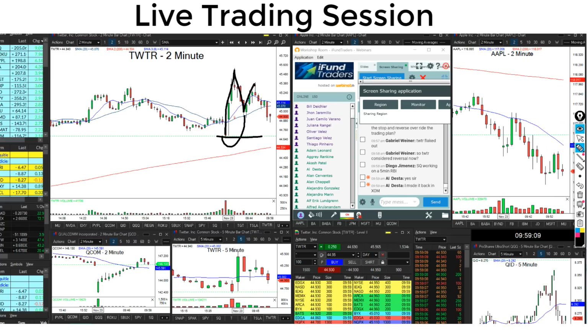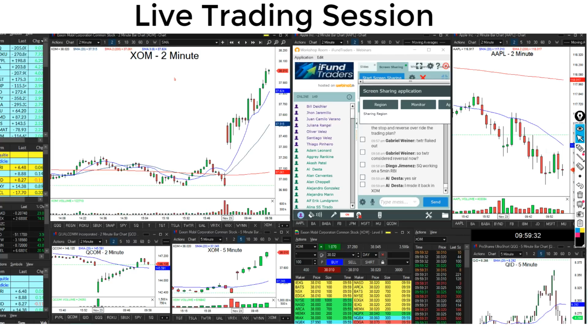Twitter is not a reversal. Guys, don't think that every stop out is a reason to reverse. Reversals are usually very violent. I didn't see anything violent in Twitter. Doesn't mean it won't go down, but it's just not the type of reversals I like. It's in its own trap zone. This is support. That's resistance now. You got the 200 there. Where's your downside potential here? It's nothing. It's pennies.